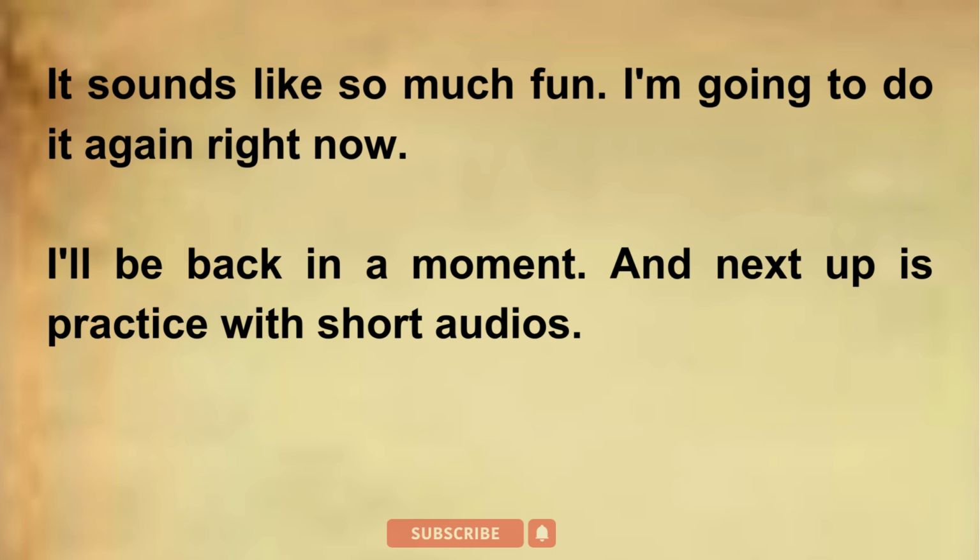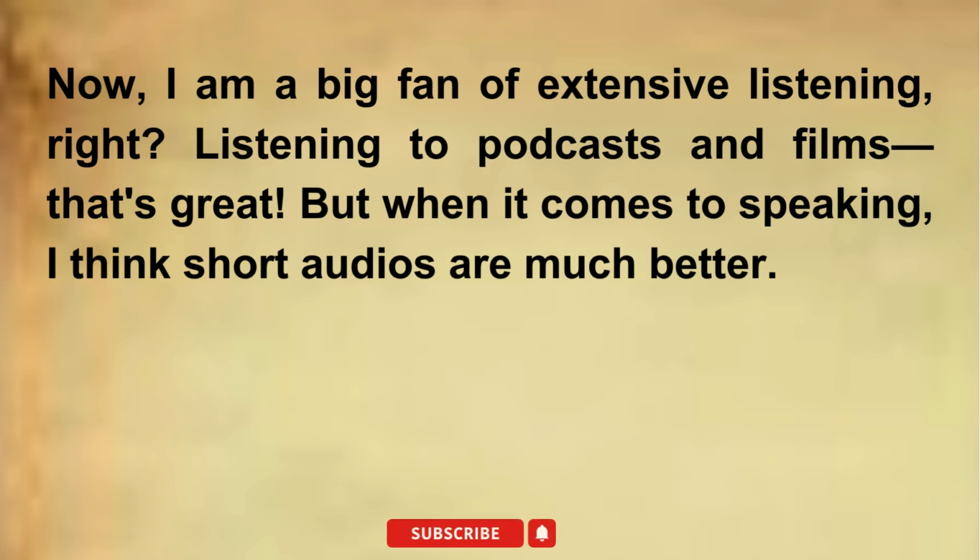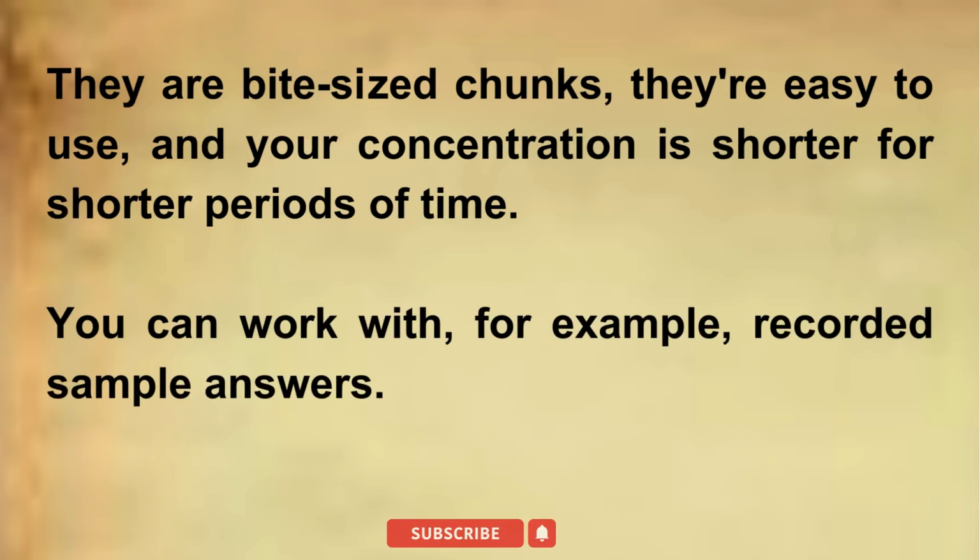And next up is practice with short audios. Now, I am a big fan of extensive listening, right? Listening to podcasts and films. That's great. But when it comes to speaking, I think short audios are much better. They are bite-sized chunks. They're easy to use, and your concentration is shorter for shorter periods of time.